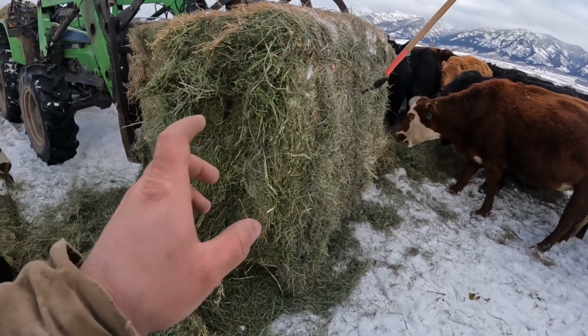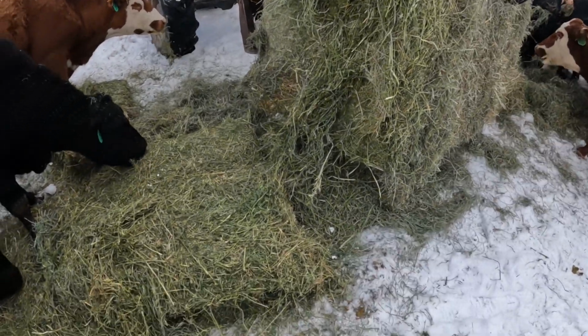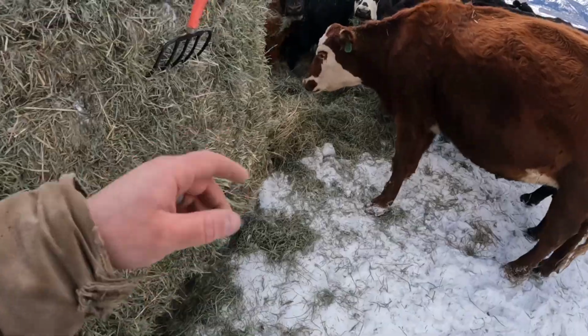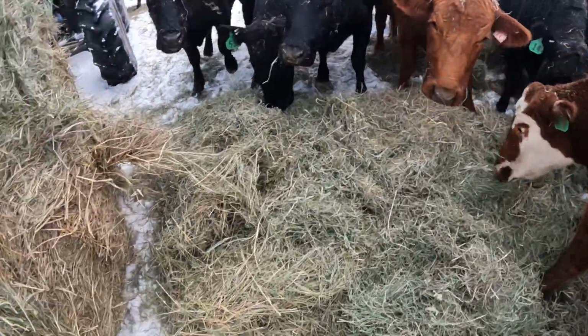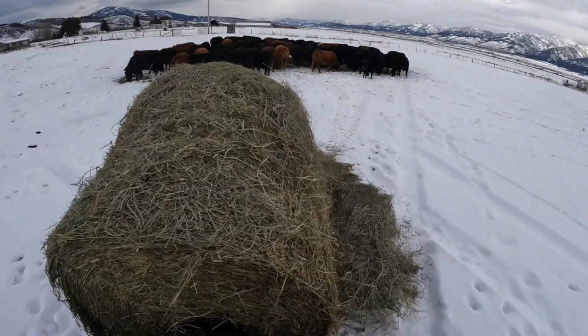And honestly, this bale here looked really good. This is one of the ton bales that I took out from under that tarp. It's looking really nice and green. This other side, hey cows, hey cows. You can tell it browned a little bit here in the center, but other than that, this is a really good bale.